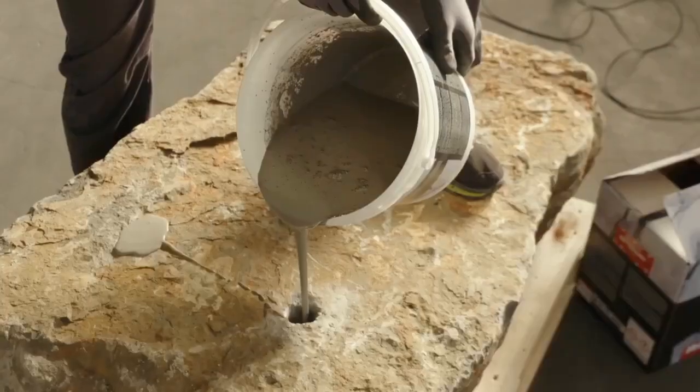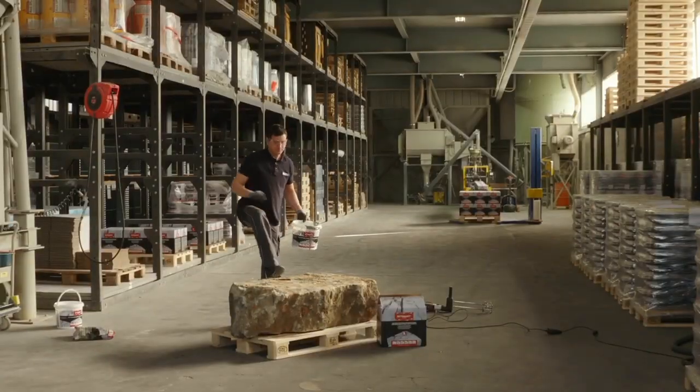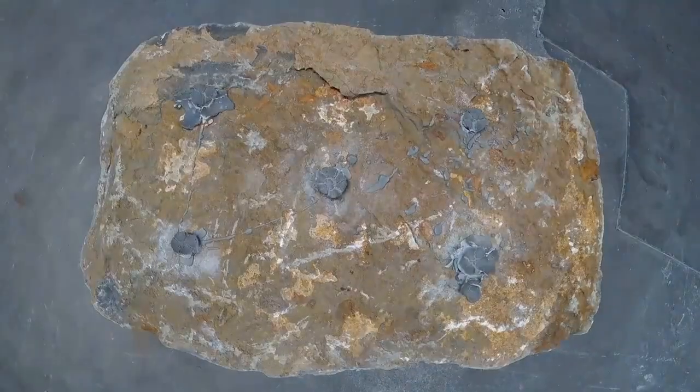Compared to other conventional demolition methods, Betonamid works virtually silently, vibration-free, and environmentally friendly.